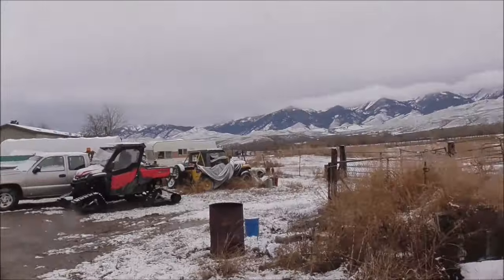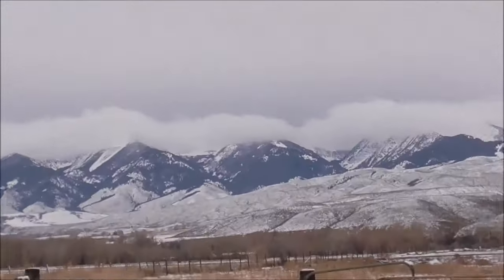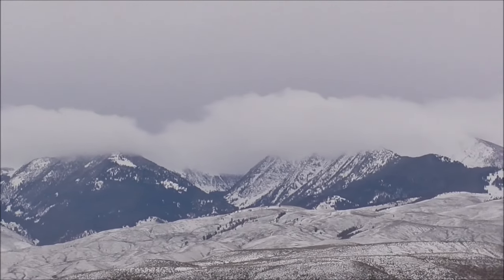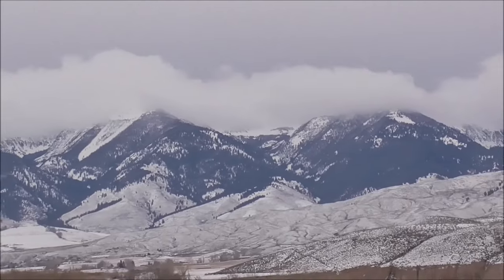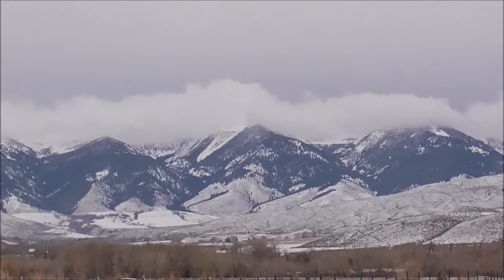Now, look at the way the clouds are hanging in on the top of the mountains. I should set this up and put a time lapse on it. They're moving fairly fast. And it's always kind of neat to see them swirl around the mountain peaks and things. But I don't think I will today.